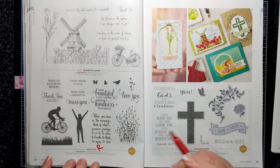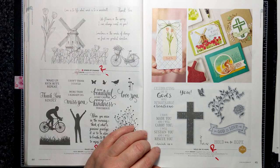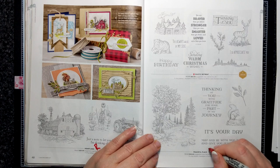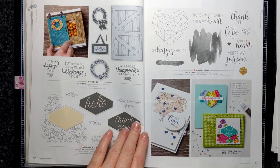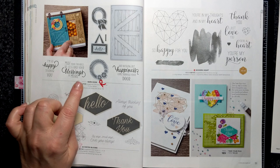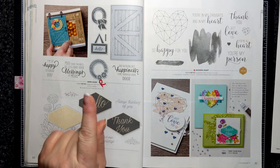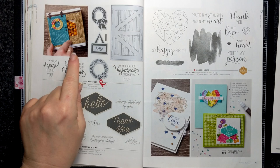The Wings of Change, retired, and the French version. Hold on to hope, retired, and the French version. Heartland, retired. Peaceful place, retired, and the French version. The barn door, retired. Now it says here that this has been back ordered. The estimated availability is April the 28th, and there's 28 on back order, and 42 are coming to the warehouse. So if you want this, I suggest picking it up straight away, because you and maybe another 20 of your closest friends are going to be fighting over that one.